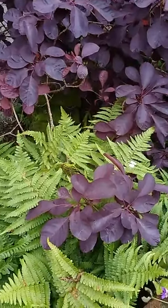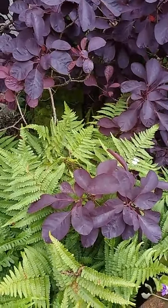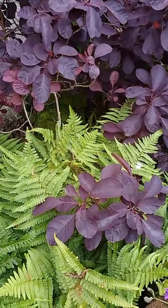I want you to see this. Look, the foliage is just glorious. And I don't need to say anything else. It's so beautiful. It's why I love this tree.